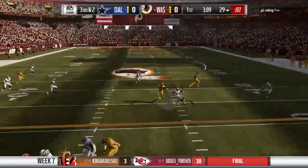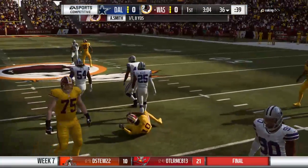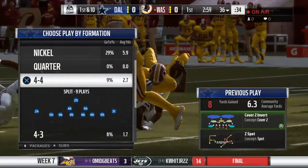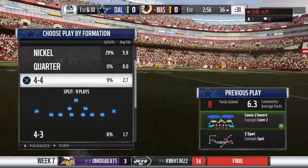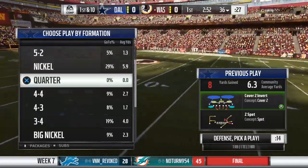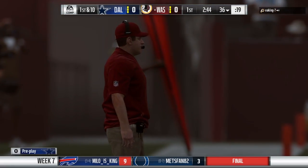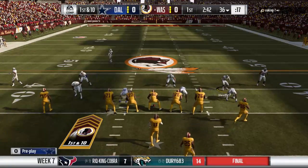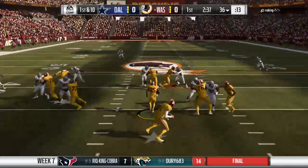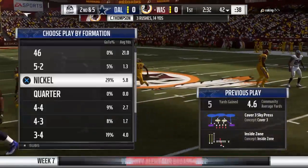3rd and 2, Smith. Over the middle, complete. That's Richardson. And he's able to get the first before he's taken down at the 36. That's good for a Redskin first down. Richardson on the reception from Smith. They'll run it now out of the gun. And hard running's going to get him over the 40 to the 42.